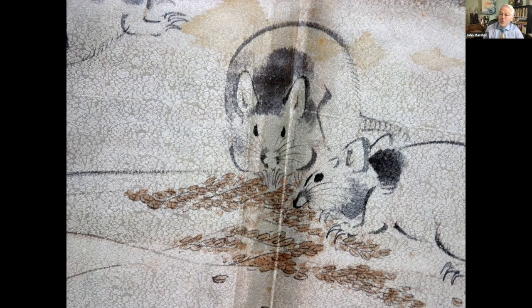This particular fukusa would be one of the zodiac signs, the year of the rat. The rats are nibbling away at the grain, which indicates abundance. The owner has so much wealth and so much food that we can tolerate the rats eating a little bit of it with no problem.